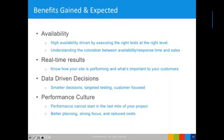And we focus on understanding the correlation between availability, response time, and its impact on sales, so that not only are we working on availability, but we're also working on reducing response times of our website, to tie back to the slide that Jason was talking about. Huge focus on real-time results. We're leveraging SOSA's Impulse toolset to help drive real-time data, but this helps us know how our site is performing at all times, as well as what's important to our customers. And we use this data to make smart decisions. We target a strong customer focus to help drive those decisions.